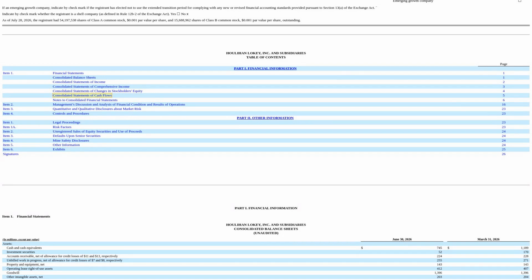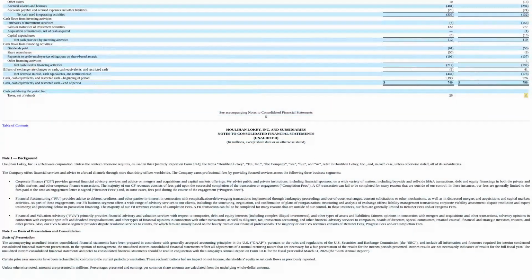On the investing side, they had a net cash inflow of $112 million, mainly from selling investment securities. This helped offset some of the cash drain from operations. Houlihan Lokey operates in 3 main segments: corporate finance, financial restructuring, and financial and valuation advisory. Corporate finance, which is their biggest revenue generator, focuses on mergers and acquisitions and capital markets. Financial restructuring helps companies in distress, and financial and valuation advisory provides a range of opinions and services.